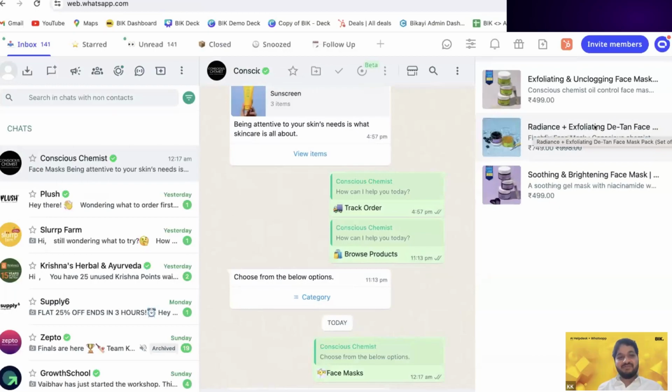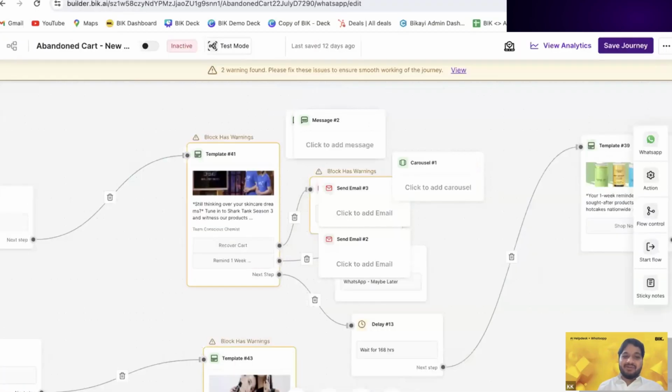So these kinds of flows you would be able to see via BIK and automate all of your conversations and eliminate all of your queries via the AI automations that we have at BIK. Now, let's say automation might not work all of the time. We all agree to that fact. AI is a very advanced thing. Maybe 10 years down the line, it is going to solve 99% of the problems. But again, there's going to be 1% where human interaction will be required.